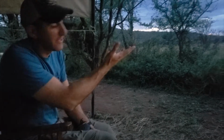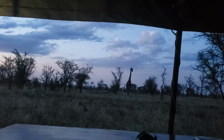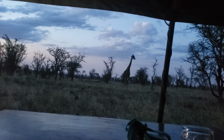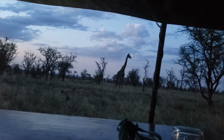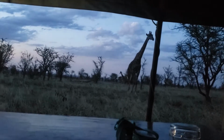What's going on? We're just sitting here enjoying a lovely sundown at our tent, our lovely tent, and over there shows up. He's coming our way. Oh. Okay, sorry. There's more. Of course, there's more.